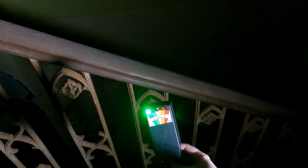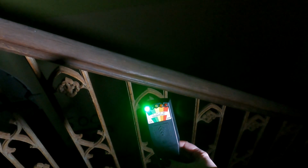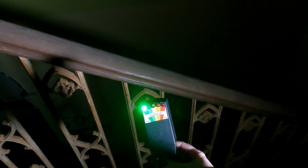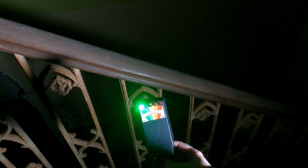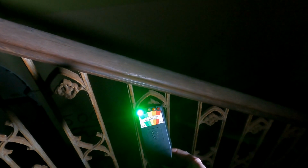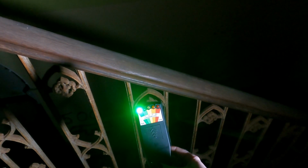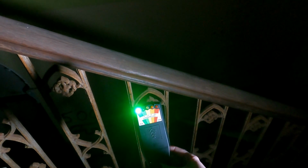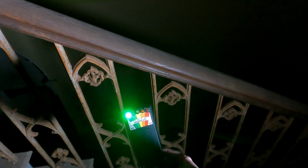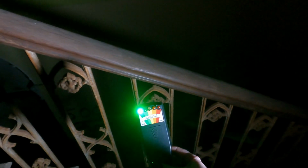I'm trying to think what else to ask. Were you old when you died? Were there any accidents in this house? Are there many spirits in this house? Or is there just you? Turn it to red if you're the only spirit in this house. Is Mr. Howe's spirit still in this house?